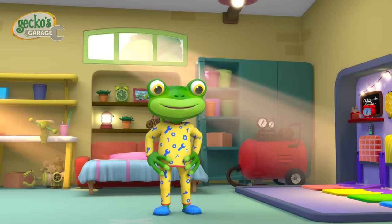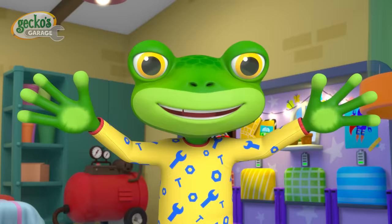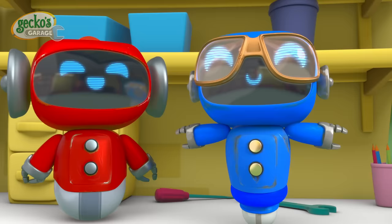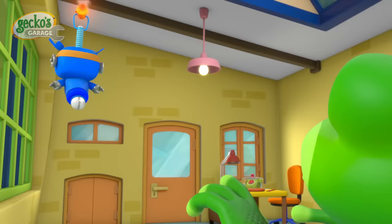Good morning, Mechanicals. Up bright and early for a new day's work. Blue? Nuts and bolts. I think he's sleepwalking. Wake up, Blue. A garage is not a safe place to be sleepwalking. Blue? Blue? All done. With these improvements, you'll be unstoppable, Mechanicals. Oh, no! Blue, come back!